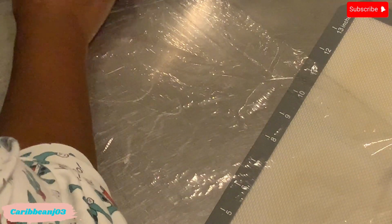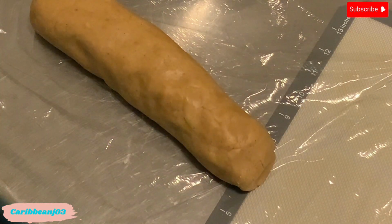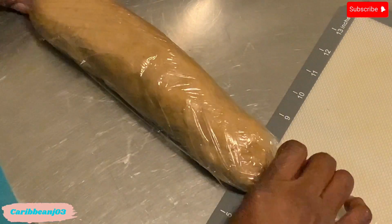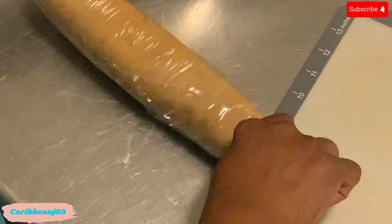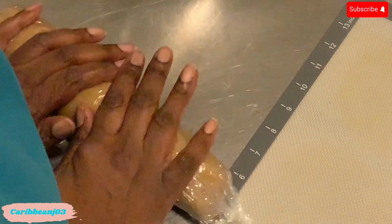Move that over there for now. And I'm gonna get my... Oops. Okay. So let's get our log. Put it center stage. You can shape it whatever way you want to shape it now, because at least you're gonna have a better way to roll it.